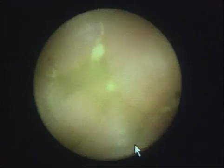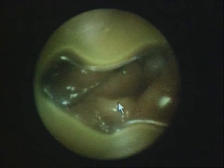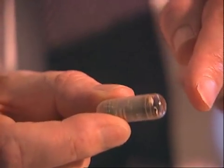The images are examined later by doctors for abnormalities. Already 20 volunteers have tested the capsule to make sure it's safe. It's hoped it will be widely available for general use within a year. According to some scientists, this is just the beginning.